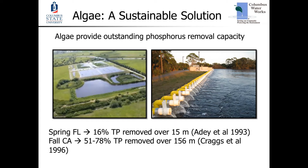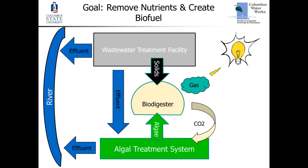One of the solutions might be to actually use algae to solve algal problems. And so that's what I'm going to talk about today, how we might implement the use of algae, which grow like crazy, take up nutrients out of water, which is why they're causing problems in coastal zones, but we might actually be able to use them before the water ever gets to coastal zones to solve this problem by removing the nutrients before they get there.